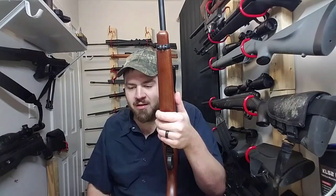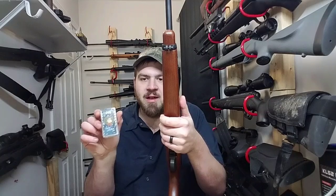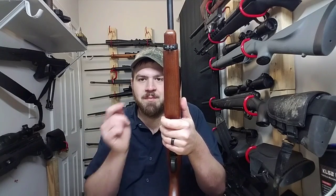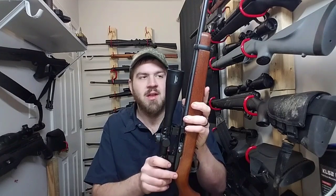So when I fired, I got pictures of this and measurements. These bullets are measured at room temperature at 0.2225 of an inch. So they're just barely over the groove diameter of this gun, 0.2220.